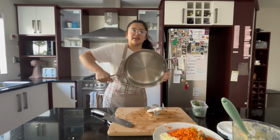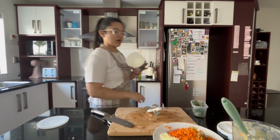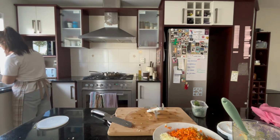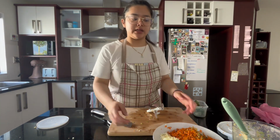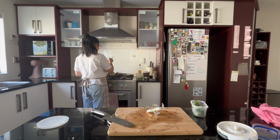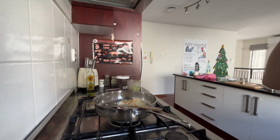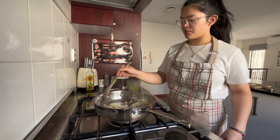We want to use a pan like this. I like to use coconut oil for this. Just washed up my favorite cooking utensil. The pan seems to be well heated, so now I'm going to add the vegetables. Oh, I'm going to add the onions and garlic first. I'm going to cook these. I want it to brown a little bit.